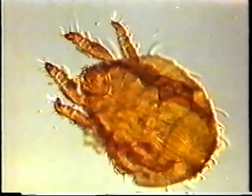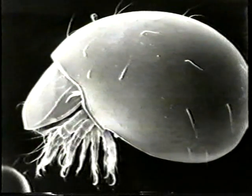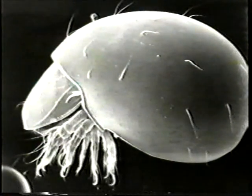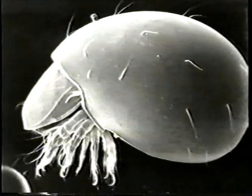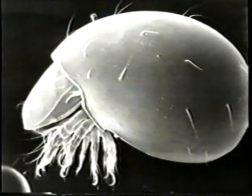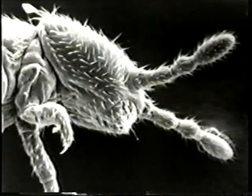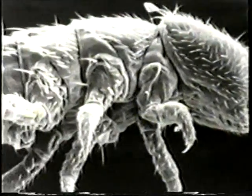We can get a better idea of what a mite looks like by using another type of microscope. Like many soil animals, mites have their skeletons on the outside. As well as giving support, the outside skeleton acts like armor, giving protection. And if we go to an even closer view, we can see more details.